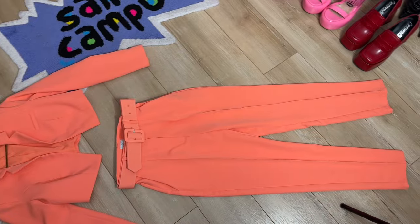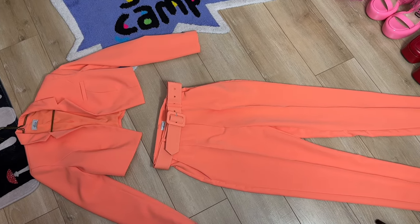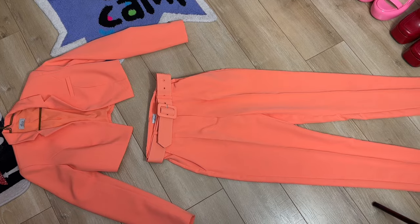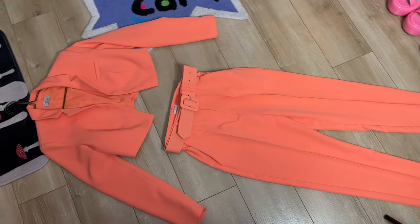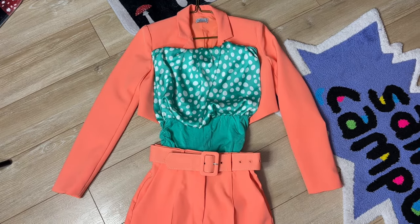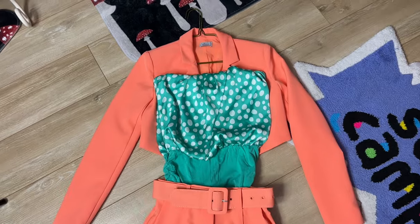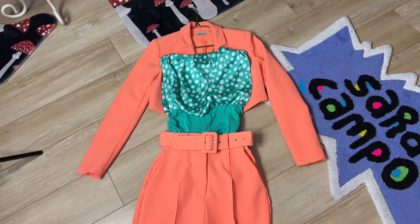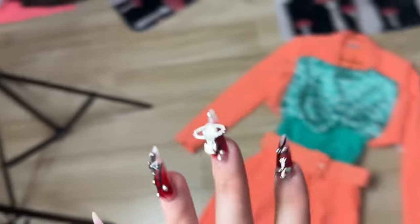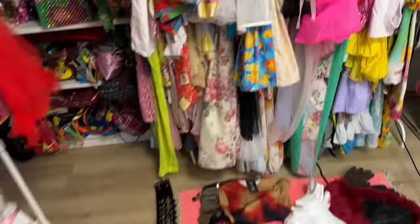Okay, here's a better look at the suit laid out. I really want to wear teal with it. I think teal and peach are just beautiful together, and I think that would look super cute. It could even look cute if I do it over the blazer. I'm not really sure yet, but I just kind of threw it on like that and I already like it. I also have a hat in mind, which I will show you.